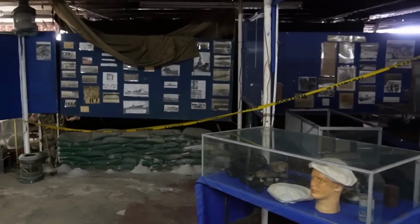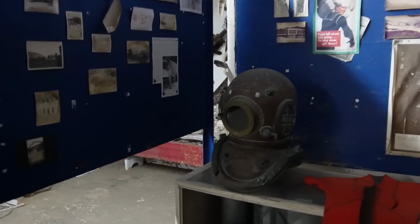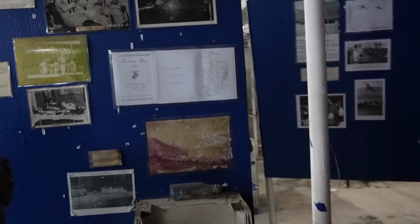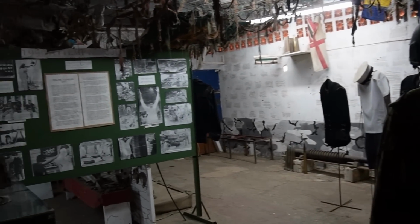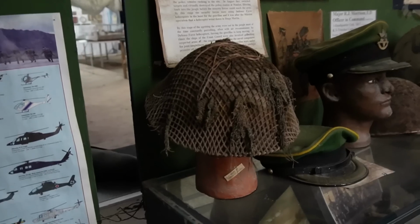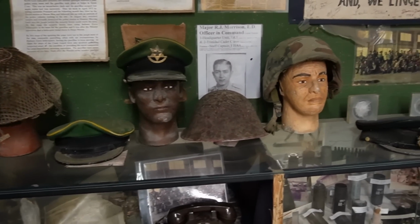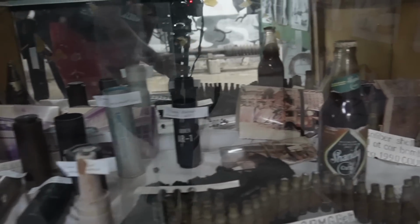And there's a certain part of the museum that's under renovation. I was told they had a fire some time ago. So yeah, they're in the process of fixing that section. Look how shiny it used to look.